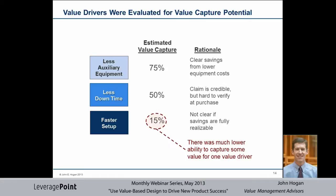And again, it was not a scientific exercise. It was a rough guesstimate. And so with the less auxiliary equipment, it's very interesting. It was a very clear value driver. You didn't have to buy as many boxes. We know how much those boxes cost, so it saved money. The less downtime. So we figured, and the team believed that they could capture a significant amount of that value. 75% seemed like a reasonable guess.